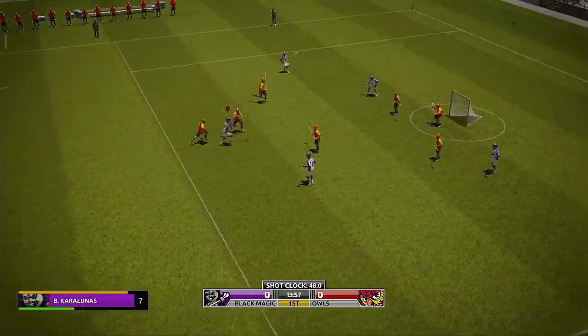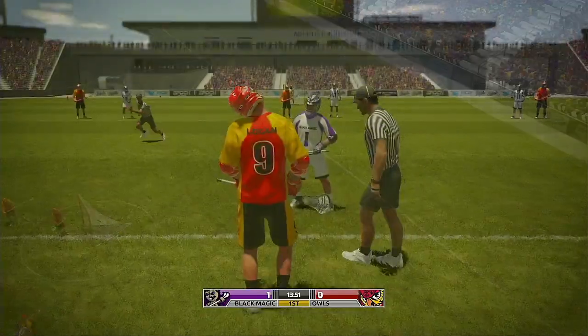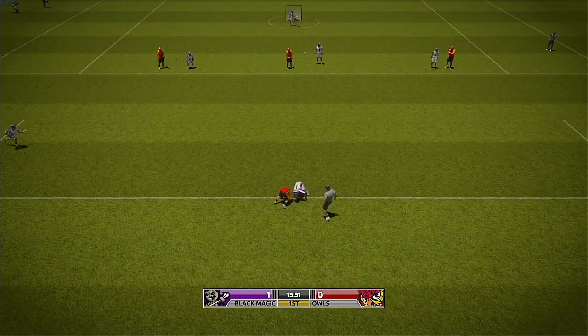Seven. And he shoots, scores! Seven lands the first goal of the game for the away team. Set and ready for the restart. It's 1-0 for the away team.